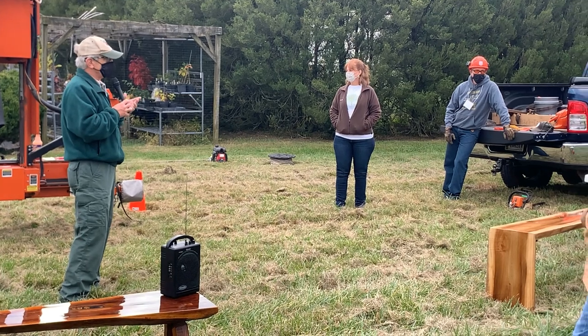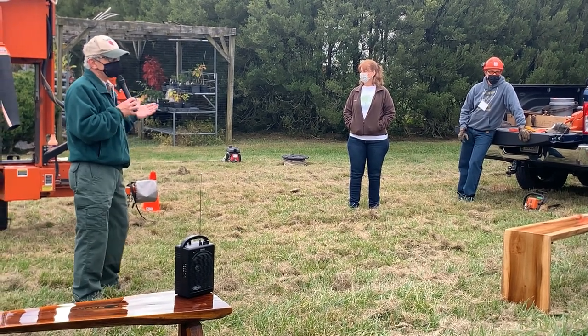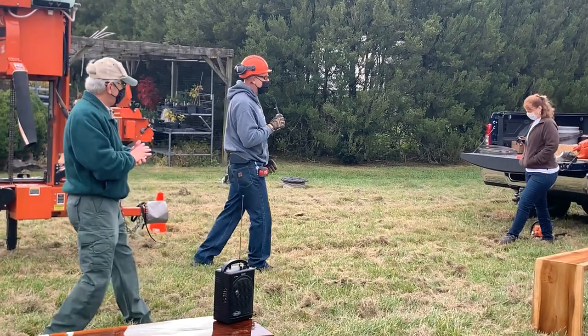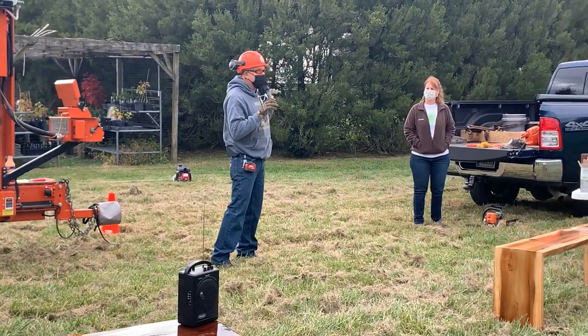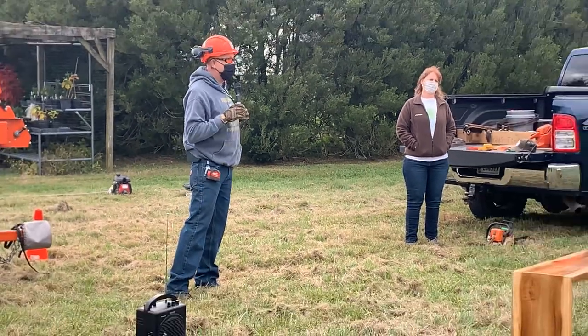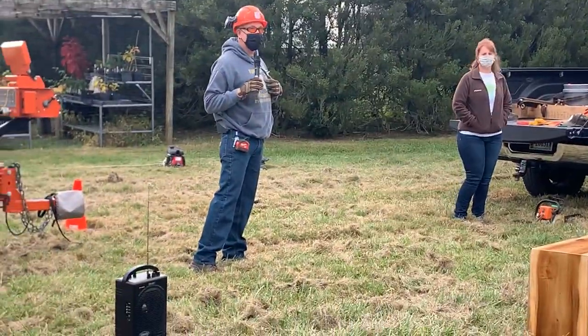Sawmilling, of course, is a key to doing something with your tree. It's really the first step. As he said, my name is Jeff Tidd. You can see from my shirt where my story began. Both of us could wear this sweatshirt. We're both from upstate New York, right here on the Vermont border.